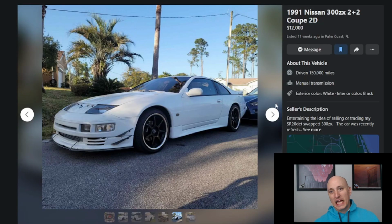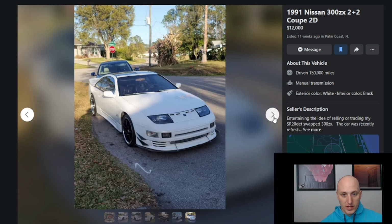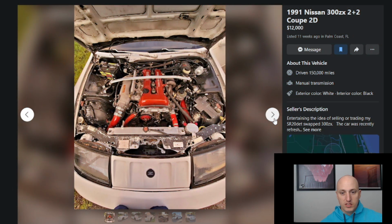This is a 1991 Nissan 2+2 Coupe. $12,000 for this. And it's got some modifications to the exterior. I'm gonna be nice. I do like the body kit. I like the side skirts there. I'm gonna pretend I didn't see all this little junk on the front of it and these clear corners. But, you know, overall this car looks good. It's 2+2. I really like the 2+2. Let's take a quick look at the pictures here. Clean looking car overall. Windshield wipers have been painted white. Very 2003.